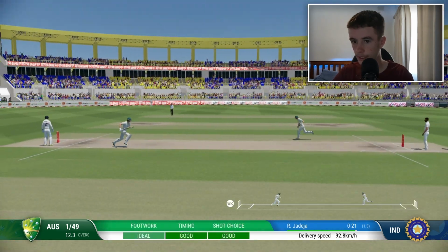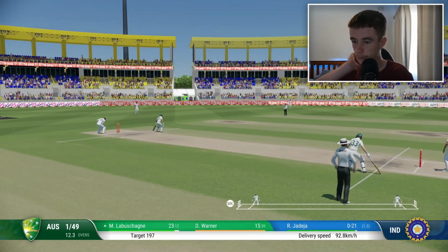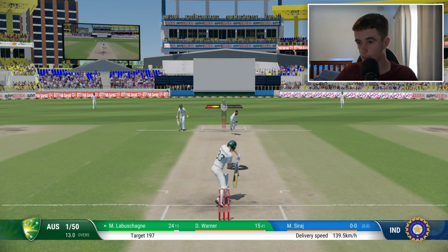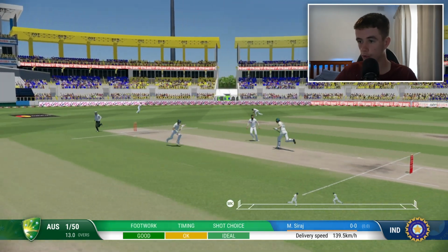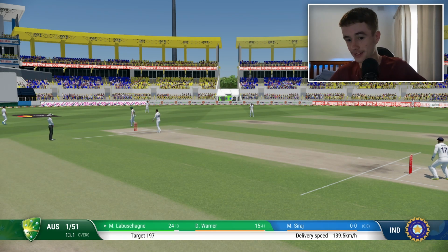Yep. Yes, good off the legs. Good placement. Settle for a single there to rotate it back to Warner. Wait up. No. I'm going to get run out here. Nope, didn't get run out.